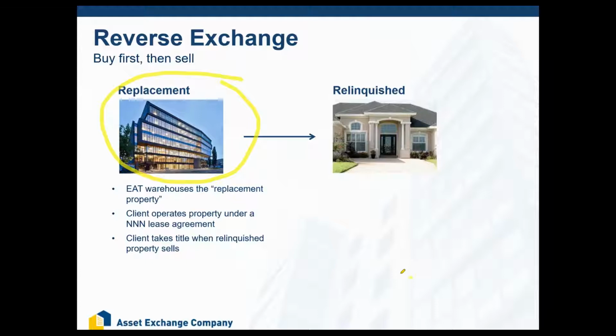Problem number two is that when we take title to this property, there's a transfer tax. And then when we transfer it to the client, there is another transfer tax. So in places like San Francisco and Berkeley, that can be $10,000, $15,000. All right. And then finally, our fee on a reverse exchange goes from a standard $950 fee to a $6,500 fee. Because we are on title to that property, there's a lot more work, but also there's a lot more liability for our company. So we charge more to do those reverse exchanges.